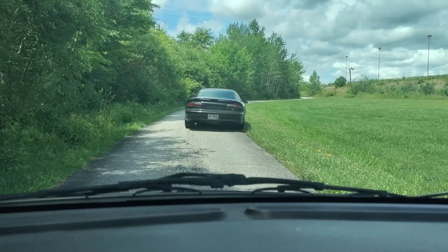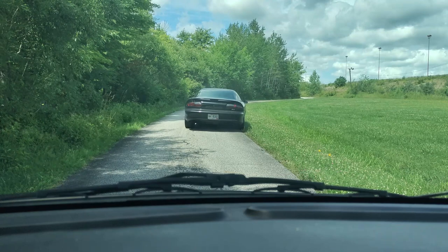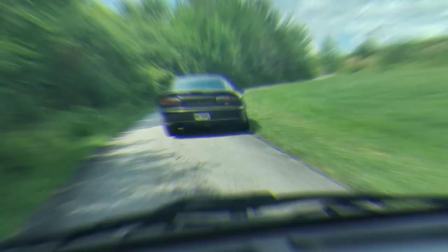Holy shit! That was loud! Shit! You aren't starting, stop. I think he gave up. Nope, he didn't. We're all stuck. There's a line of cars. I think he gave up.